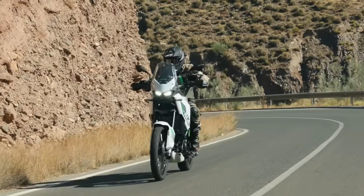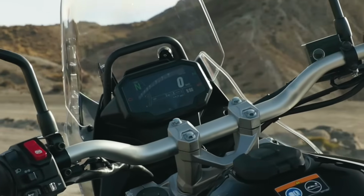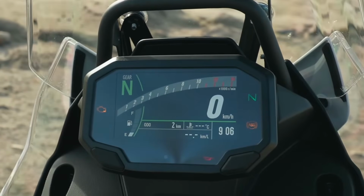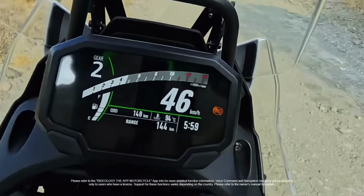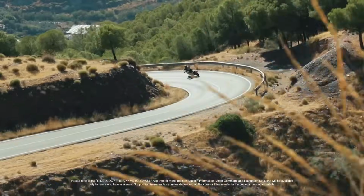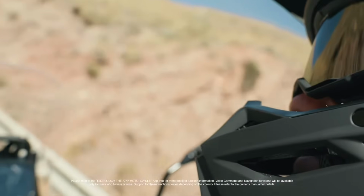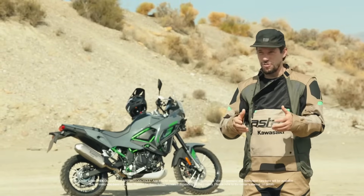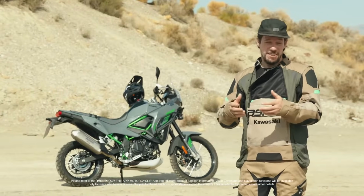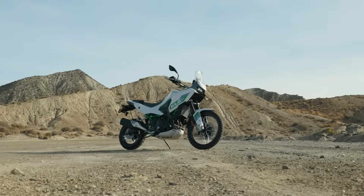Good point. Ahead of the new fat bar handlebars, let's take a look at the meter panel. The TFT screen clearly shows you all the information you need instantly, but the KLE500 also offers a voice command function with your smartphone using the Kawasaki Rideology app. Yeah, if you've got a headset in your helmet, you can literally ask your KLE things like what's your fuel range, where the next fuel station is, or even locate the local coffee stops and loads of other useful items.